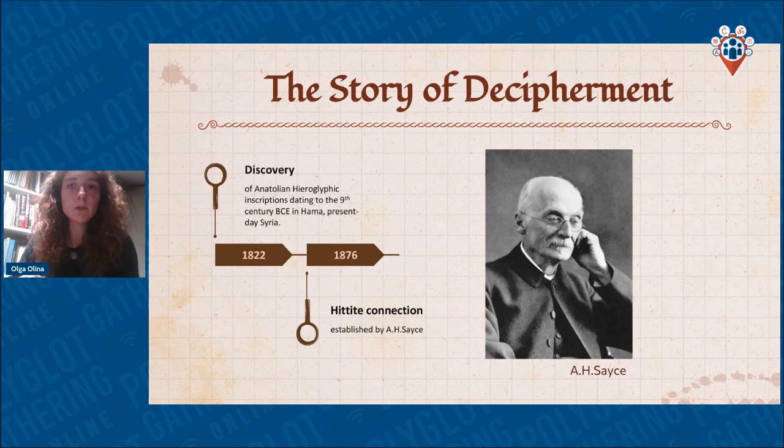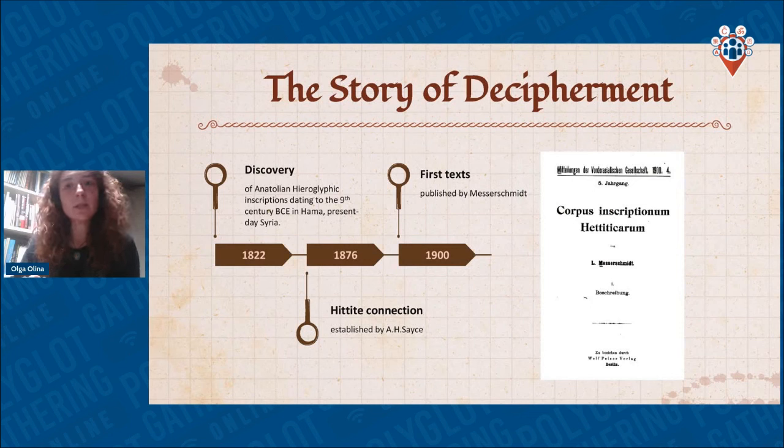The Hittite connection was established in 1876 when Archibald Sayce looked at the inscriptions, and he even tried to read one of the inscriptions. He noticed that certain symbols were the same as in the temple of the Hittites, and this way he could say that these glyphs are related to the Hittites. Hence also the name in the literature that you sometimes encounter, Hittite hieroglyphs, because back in the 19th century, people thought that the language of the inscription was Hittite. The first texts started appearing from 1900, and they were published consecutively in the next years in the first corpus, but people didn't really understand the writing system very well yet.